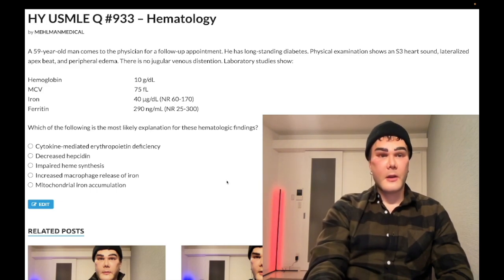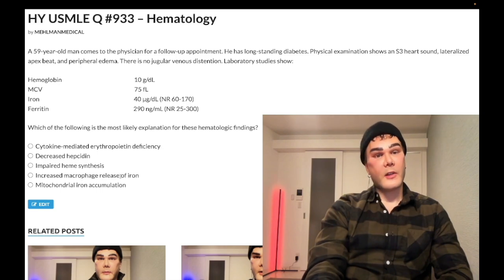Choice D, increased macrophage release of iron, wrong answer. As I just inculcated, in anemia of chronic disease, we're going to have macrophages having a reduction of iron release. Okay, so once again, IL-6 will cause the liver to increase hepcidin. Hepcidin is going to cause decreased absorption of iron from the small bowel. The duodenum is where most iron is absorbed, as well as causing decreased release of iron from macrophages. Wrong answer.